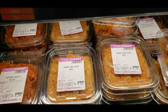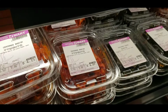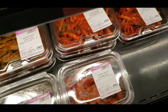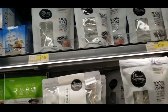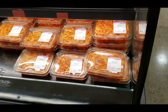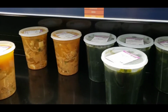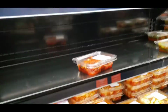They have the seasoned radish, Korean bean paste, pickled garlic stem, seasoned garlic, radish, seasoned perilla. And then they have seasoned radish right here, the seasoned pepper, and you can see more stuff in here that are packaged, sealed. They have some more side dishes right here. The seasoned radish. Yung mga soup naman yan. Tofu soup. We have the seaweed soup. Yeah. I'm gonna try in here. This is where I usually see.